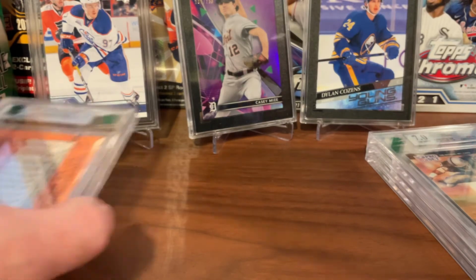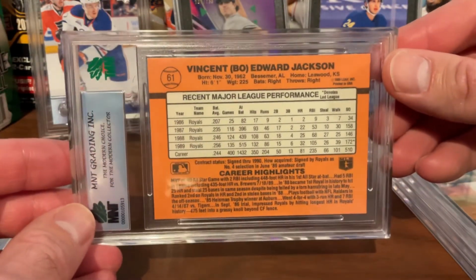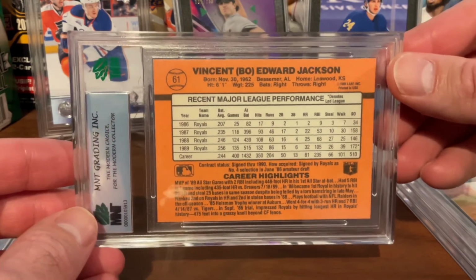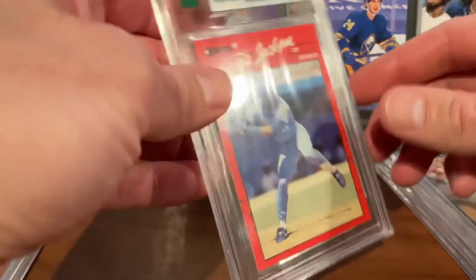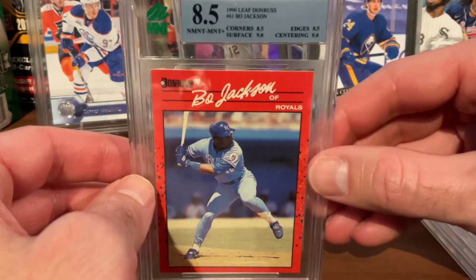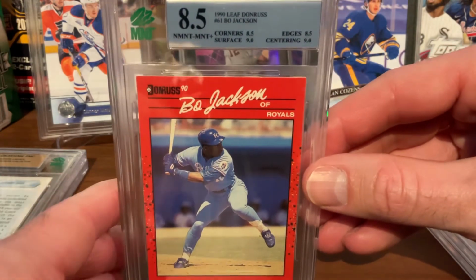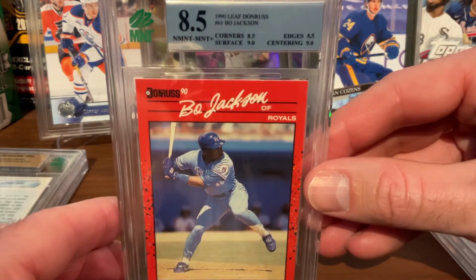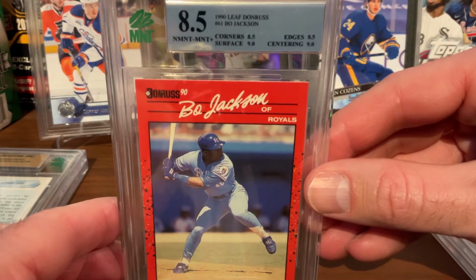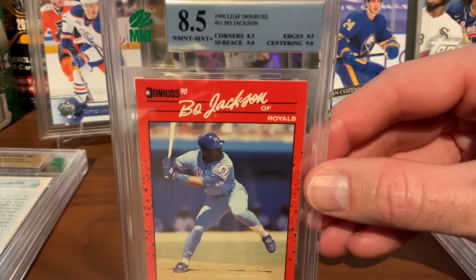Then our next one is another Bo Jackson. This one's from, I believe, the Don Ross set. And we'll flip that one over. This is his baseball one, and we got an 8.5 on this one. So slightly better than the football cards. But again, corners 8.5, surface 9, edges 8.5, and centering 9 for an overall grade of 8.5 on that one.